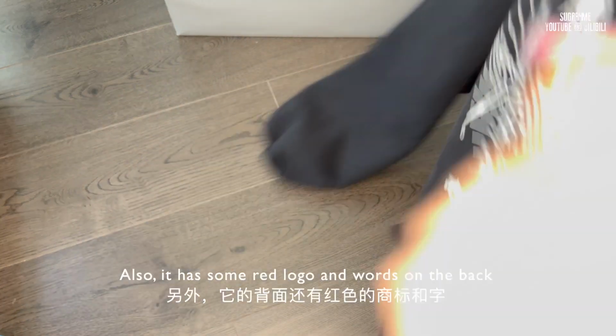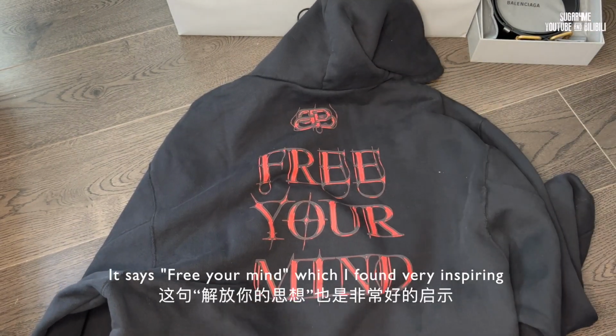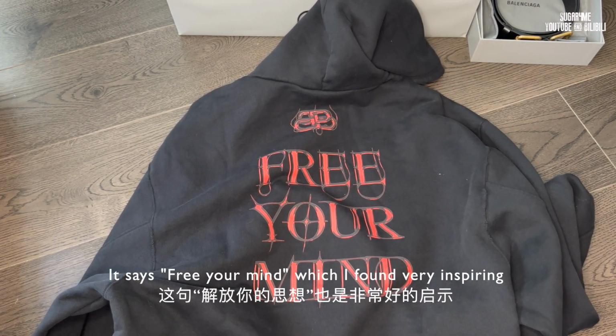Also, it has some red and black logo and words on the back. It says free your mind, which I also found very inspiring.